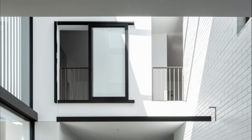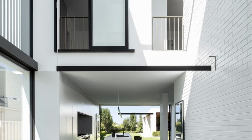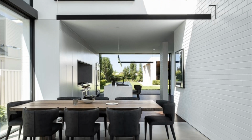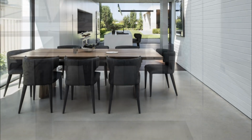Centrally, a double-height dining space with a fully retractable roof light above opens to the sky, bringing daylight deep into the heart of the home whilst capturing further the diurnal cycle and encouraging the use of natural ventilation over mechanical.